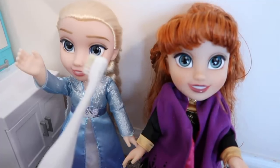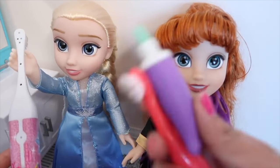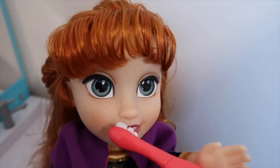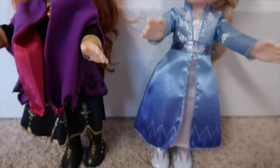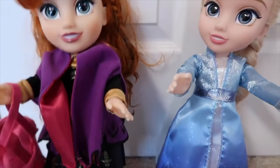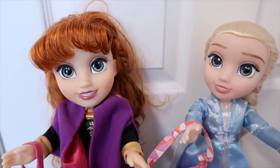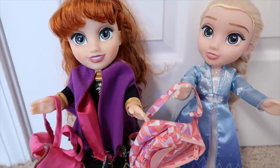Toddler Elsa and Anna are done with breakfast, so now they're gonna brush their teeth. Here you go, Elsa. Here you go, Anna. Okay, so the girls are all ready. Here's your backpack, and here's yours, Elsa. All right, so they are going to princess school today. And this video was their morning routine. Now I'm fixing to go get them in the car.